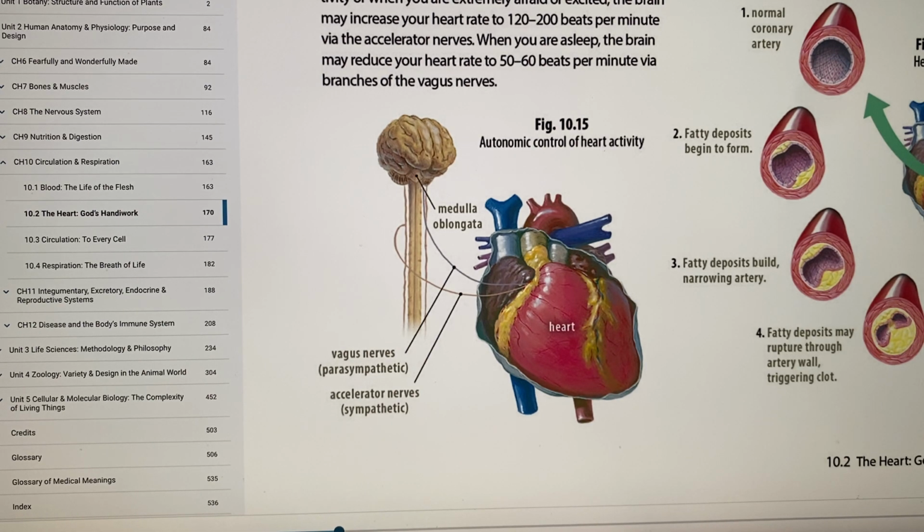If you have a valve problem, there'll be an abnormal sound, like a blowing sound. And that means you have a heart murmur. And usually a heart murmur could be nothing. It could just be that you were born with a little heart murmur, no big deal. It doesn't bother you. Or it can be a big problem with your valve leaking, right? Blood leaking back into the wrong chamber of your heart.